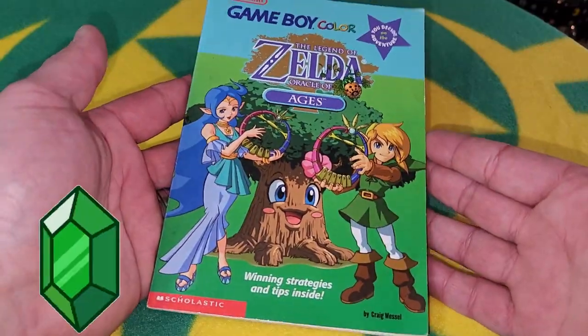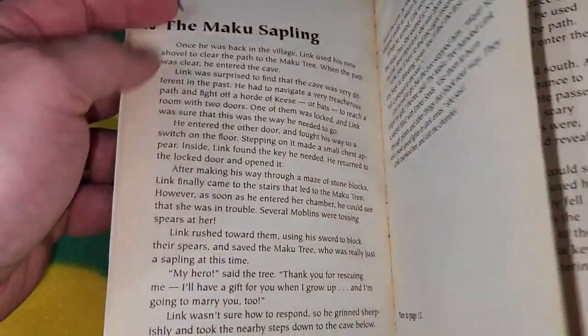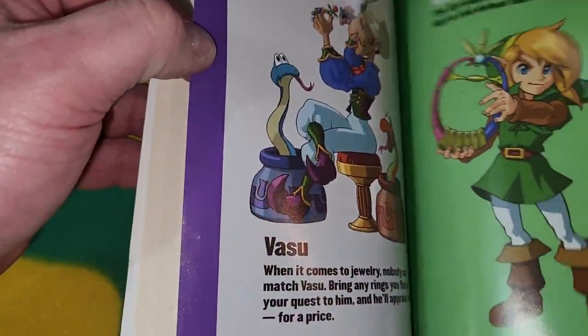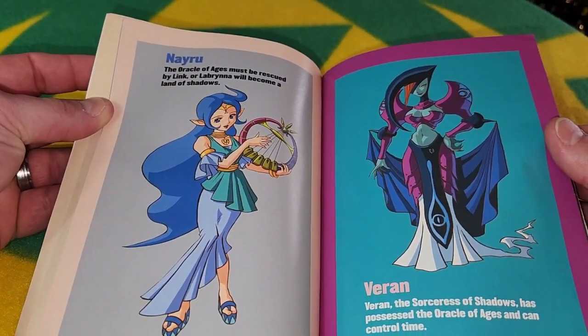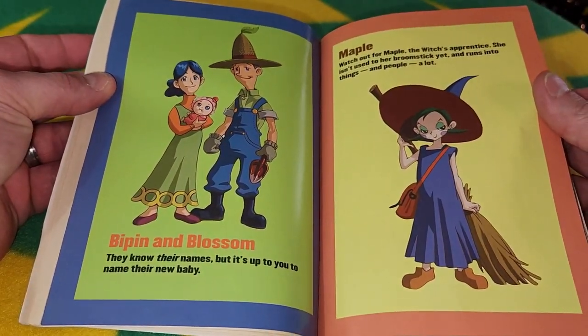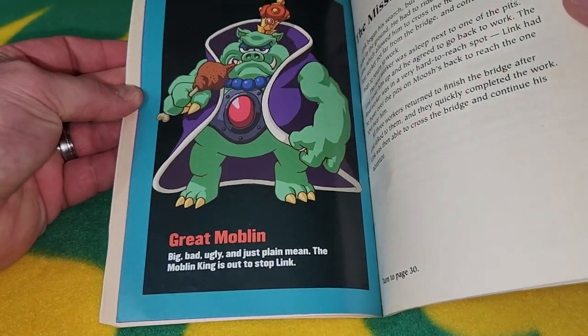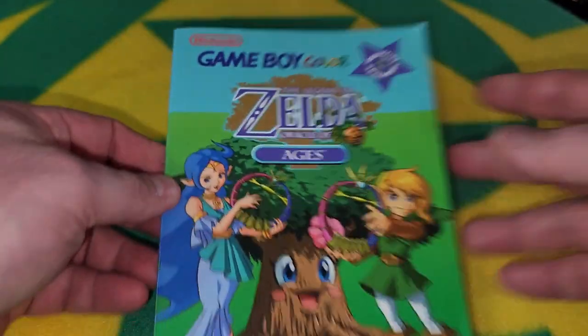This is a Scholastic book. This is one of those things that you would have got in school if you were lucky enough to have brought some money to buy some Scholastic books that day. Not only is it a story from the game, but in classic Scholastic fashion, you've got these wonderful colored pages of characters from the game. Blue hair, my favorite. Hey, Nayru, the Oracle of Ages herself. Varan, you've got all kinds of great characters in here. There's Maple, the great Moblin. It is official from Nintendo. It's got the seal and everything, and who doesn't love a little Zelda storybook? Put the kids to sleep.